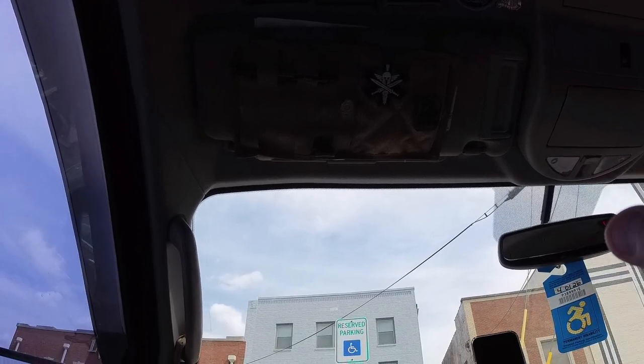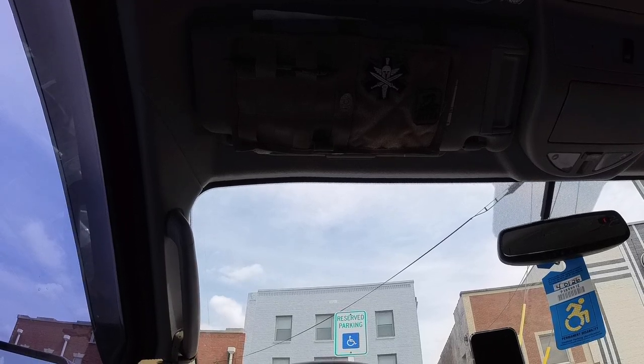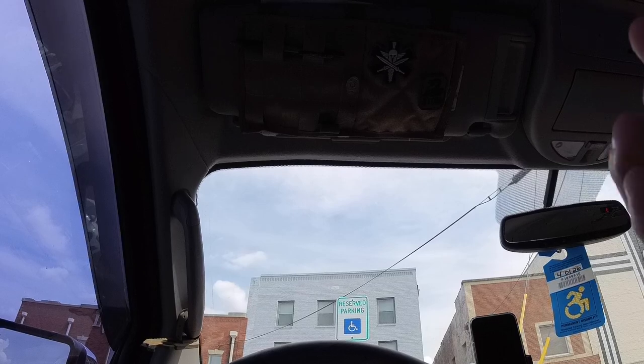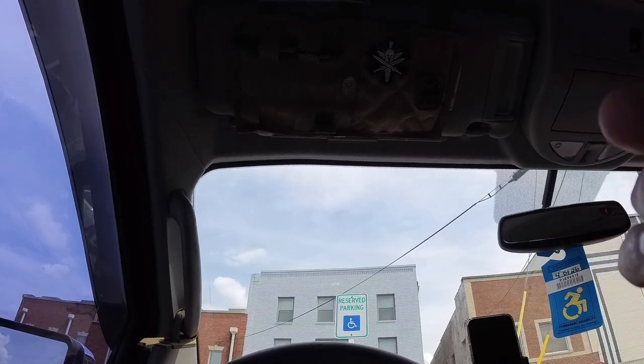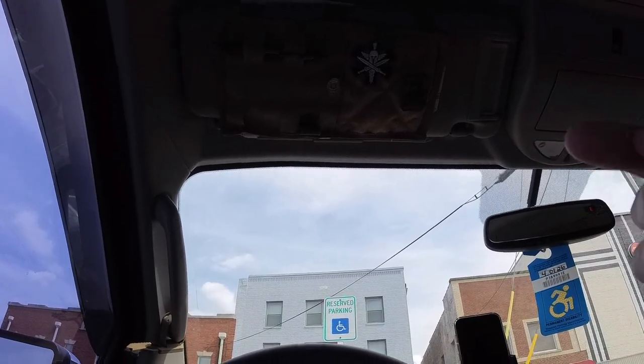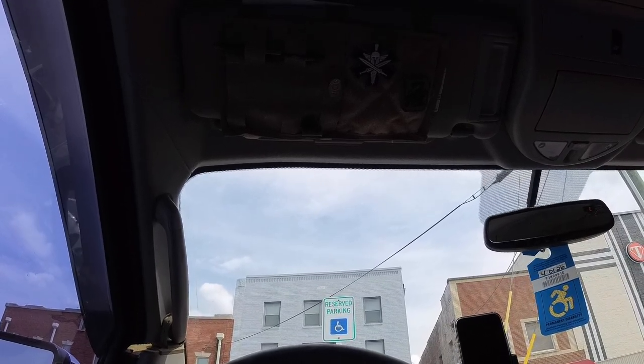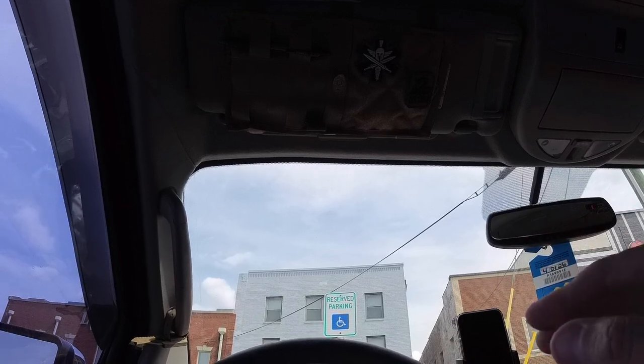Gonna do a quick walk around up here on the square in Lebanon, in the same county I live in. I keep forgetting there's a car show in town this weekend out towards the fairgrounds. I'm not going out there. I don't want to get in that mess.